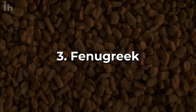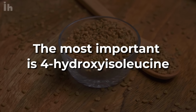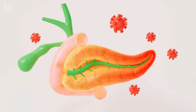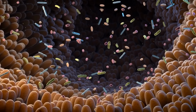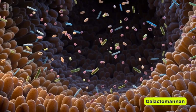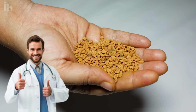Number 3. Fenugreek. Fenugreek contains several compounds that affect blood sugar, but the most important is 4-hydroxyisoleucine. This amino acid stimulates insulin release and improves insulin sensitivity in muscle tissue. Fenugreek seeds also contain high levels of soluble fiber, particularly galactomannan, which slows carbohydrate absorption similar to psyllium. Soaking the seeds overnight increases the bioavailability of these compounds significantly.